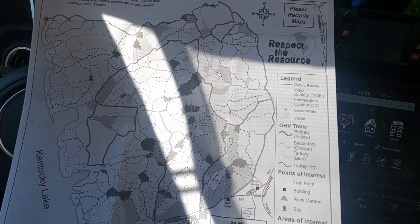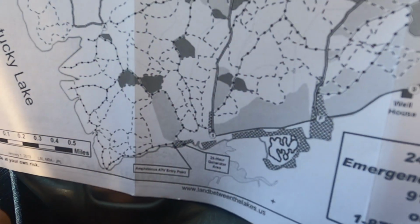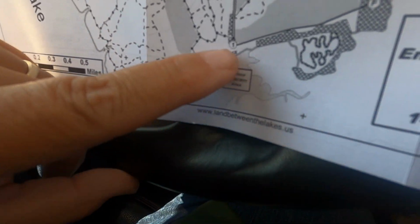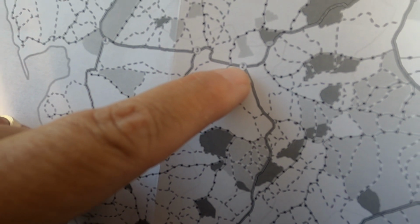All right, we have our permit, we have our map, and just to show where we're going, we are going to start at 1, and we're going to go up the trail to 2 here, and then we'll figure out which way to go.